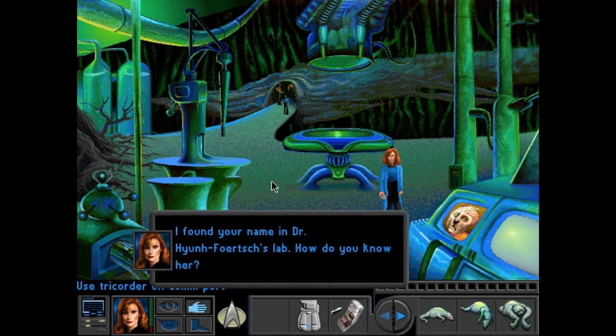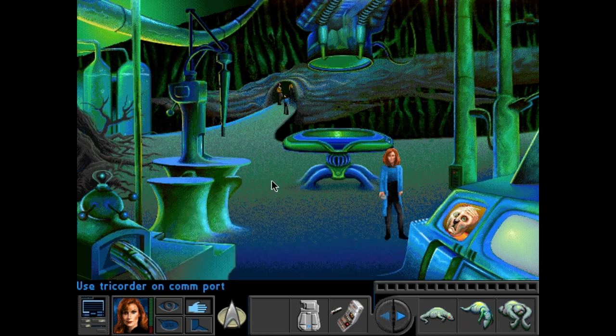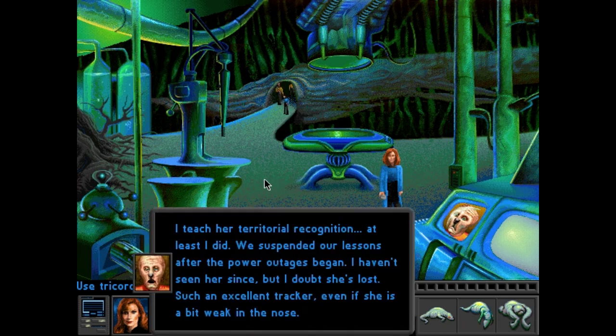Your name was in Dr. Humphorsch's lab. How do you know her? I teach her territorial recognition. At least I did. We suspended our lessons after the power outages began. I haven't seen her since, but I doubt she's lost. Such an excellent tracker, even if she is a bit weak in the nose.